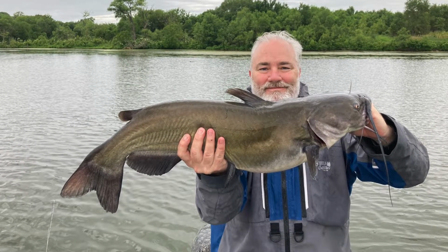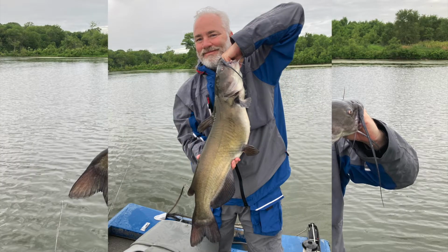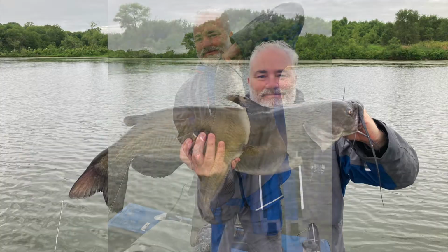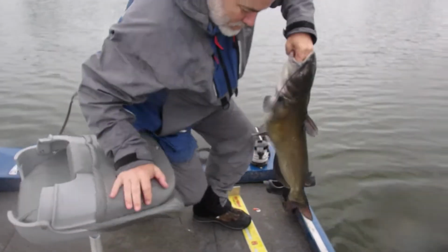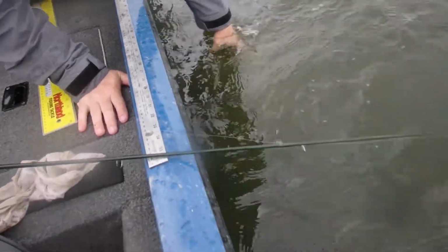Hold him out. Hold him the long way, and I'll get a picture. You want a vertical for Instagram? Yeah, sure. Off to swim another day. Look at the belly on this fish. Fatty boy. Oh. And he's ready.